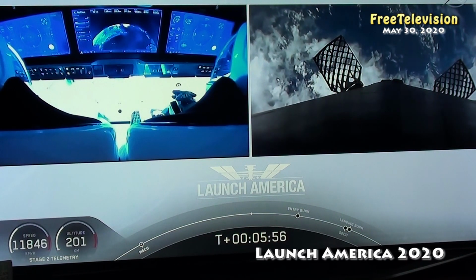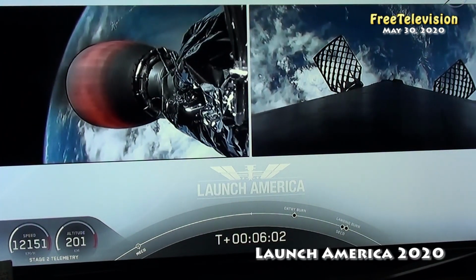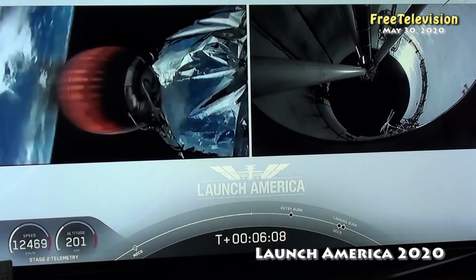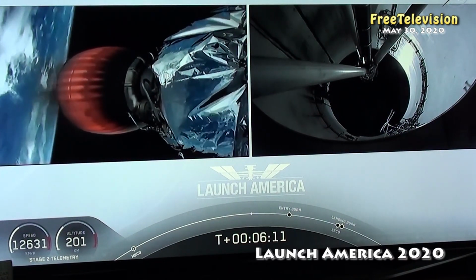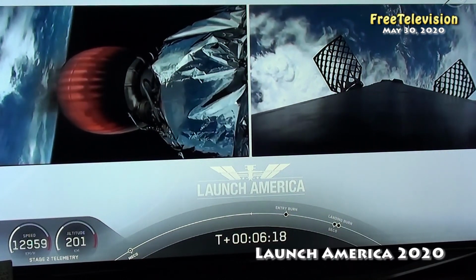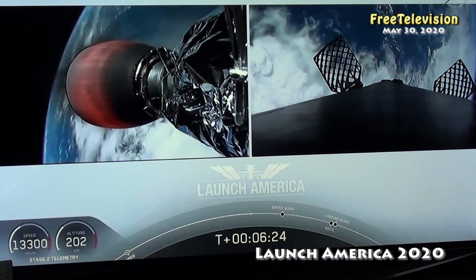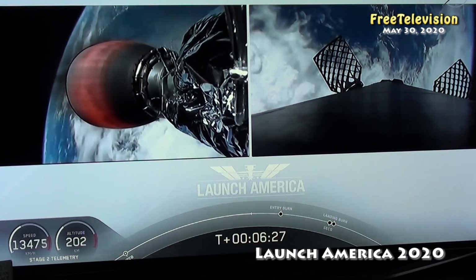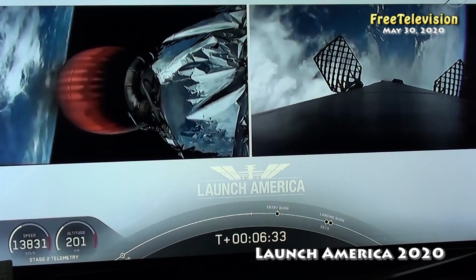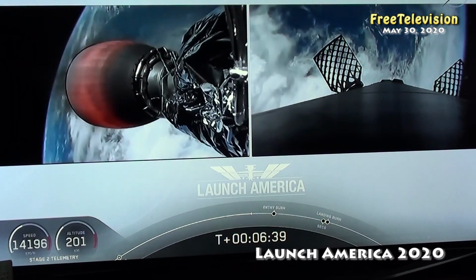And you heard the callout, starting chill for entry burn. They are still on a nominal trajectory on Dragon, still on second stage, and that's that MVAC engine on second stage on your left screen. Again, on your right screen is that first stage booster coming back towards our drone ship, Of Course I Still Love You. We're about a minute away from entry burn. Meanwhile, that second stage continues to power Dragon into orbit. If you're keeping an eye on that timer, that's going to continue to burn until 8 minutes and 44 seconds into flight. So a little over 2 minutes from now, we'll hear the callout SECO.